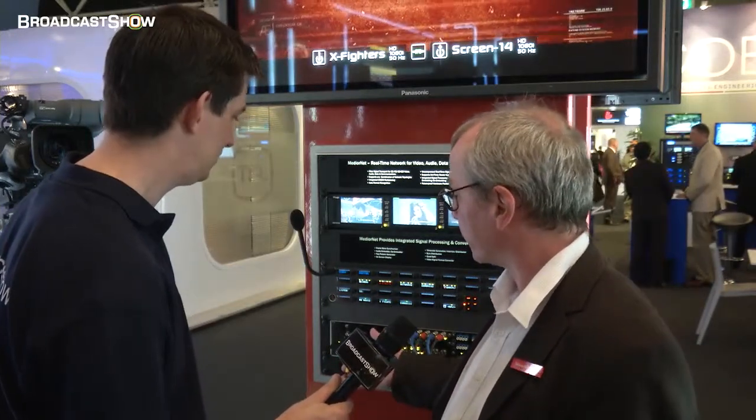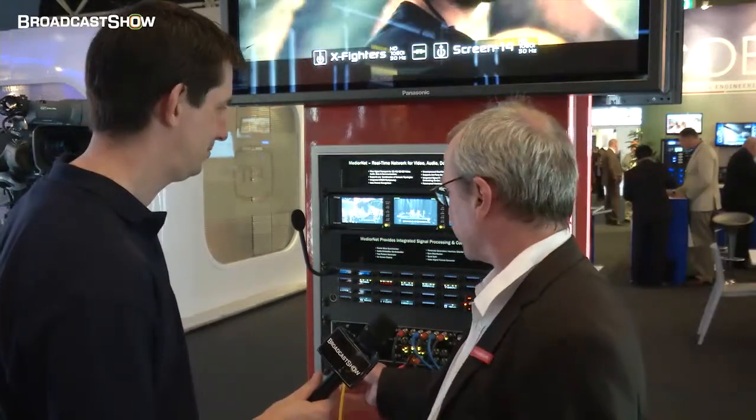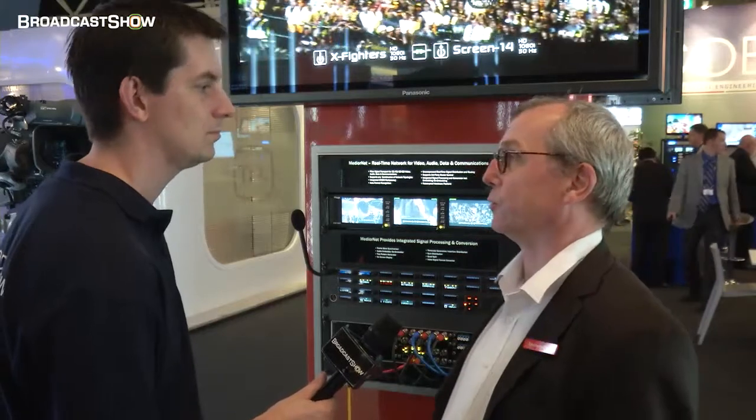The other advantage is that we strip the video signals directly from this connection and can distribute them over the network without having to have an extra link from the base station back to the network. And this makes the signal infrastructure for the camera extremely easy to use.